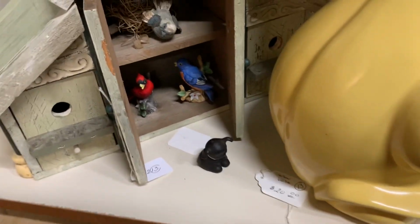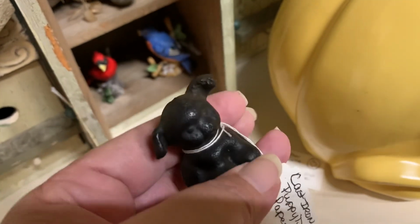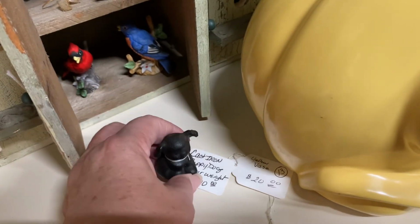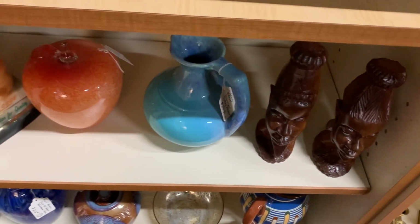What else do they have in this booth? I've liked everything else so far. Oh, this is cute. Look at that little cast iron puppy. There's just something about lifting a piece of cast iron, it's just a little nugget, and it feels so cool when you pick it up. He's adorable, but he was $10. So we didn't get him.